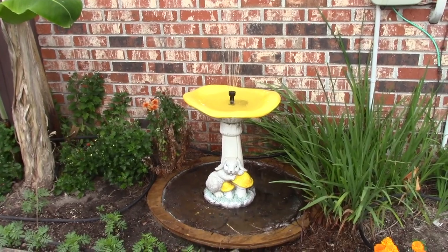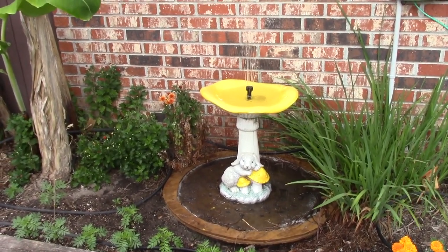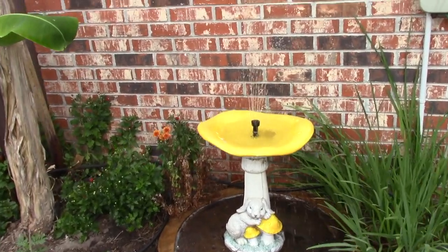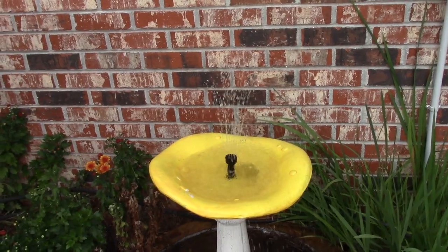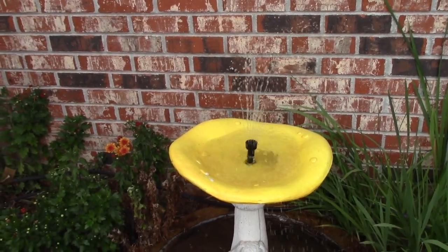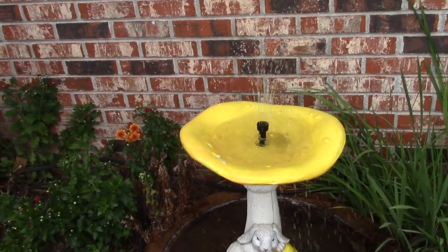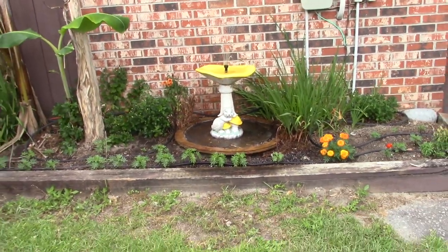I'm happy. I filled the tub under the fountain and plugged it in, and it's working. Got a nice spray coming out of there. And last year it was orange and it's faded, now it's yellow. Still goes with marigolds. When all those marigolds bloom, it will be pretty.